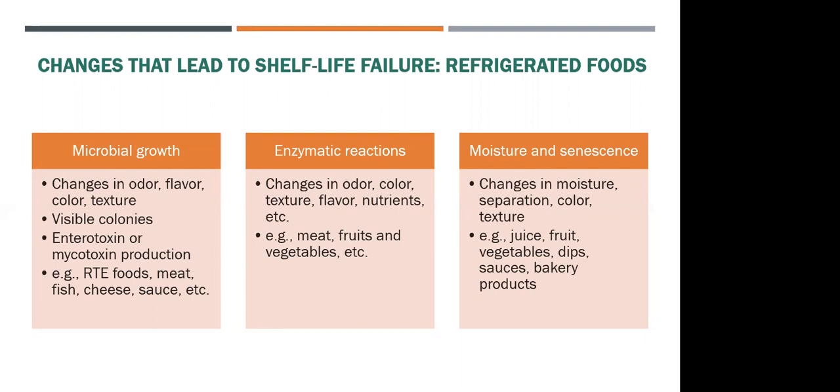It's important to remember that the visible mold is basically only the fruiting part of it. It usually has a structure weaving down into the food. It didn't all happen overnight. It just appears to have. Again, enzymatic reactions, moisture and senescence. It's a problem.